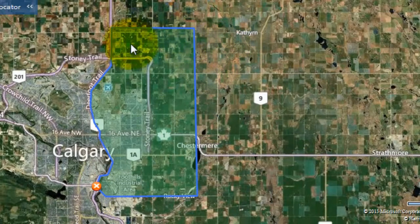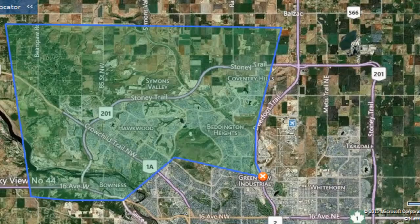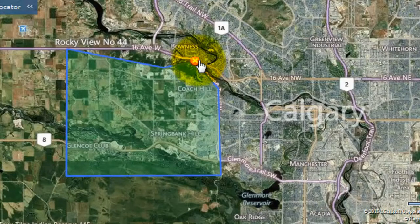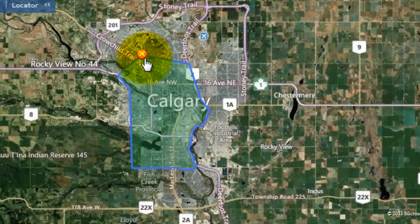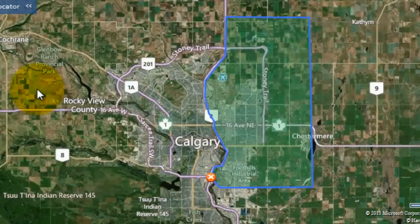We're going to look at the northeast section first, the northwest section, the southwest section, what we're talking about is Springbank, Discovery, Aspen, those areas, the deep south, the southwest and the southeast, and inner city. Okay, so we're going to start with the northeast.